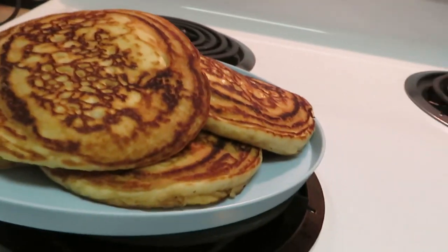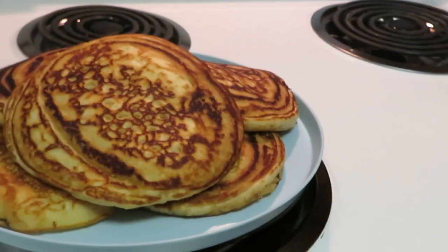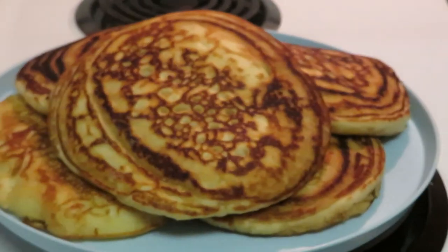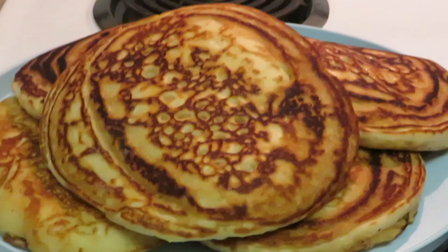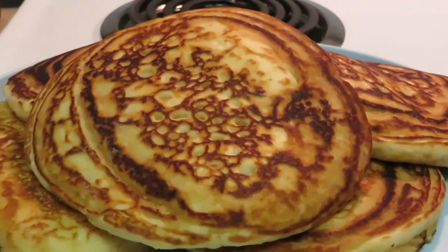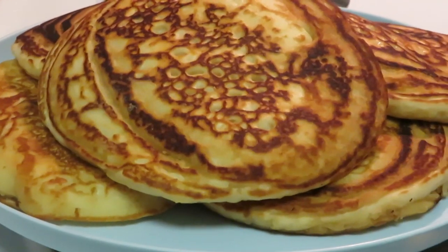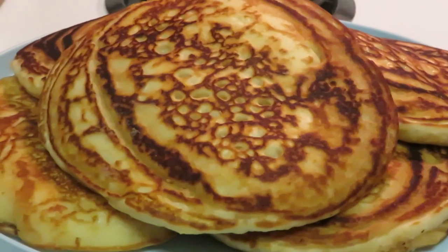Just got finished whipping the pancakes together. Look at those pancakes, guys. Look at them. Y'all know I'm taking y'all in. Mm. Now that's a thumbnail right there. That is a thumbnail if I never saw one. Look at those pancakes. And look at this, guys.